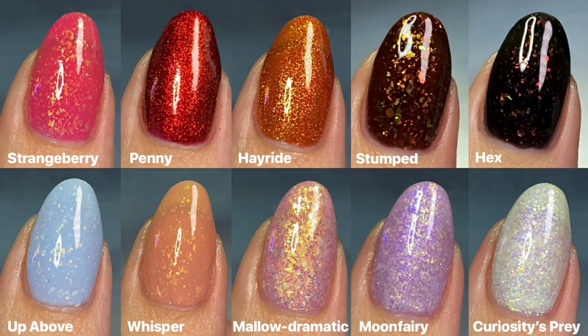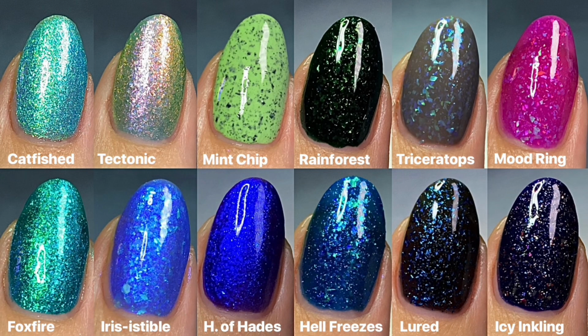So for this first collage, it focuses on more of the yellow to orange, fiery, kind of warm, flaky colors. And this next collage focuses on the cooler shades, like all of the blue flakies and some of the greens and purples. So you can see I have a lot of blue polishes here that would have been in my blue favorites video, but it just would have been so long. So yeah, hopefully the way that I split these up into the collages makes sense, because it makes sense in my mind. So finally, that wraps up my favorite flaky nail polishes.